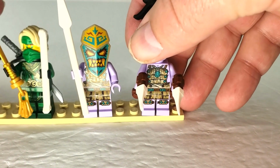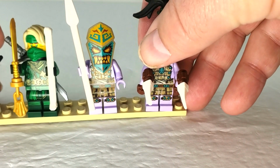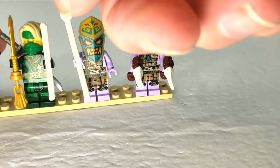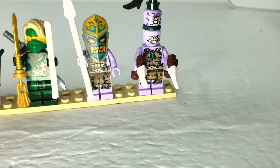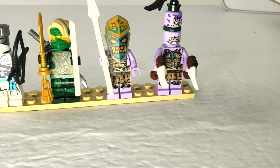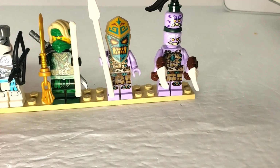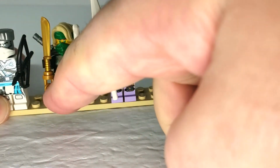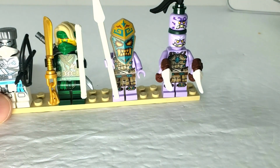Now, Lloyd over here, he's got some interesting gear as well. He's got this bone, which really isn't a weapon accessory. This is what the dragon in this set likes to play with. That's what the bone's for. But then he's got this gold blade with a tassel, only it's a machete, which I kind of like.